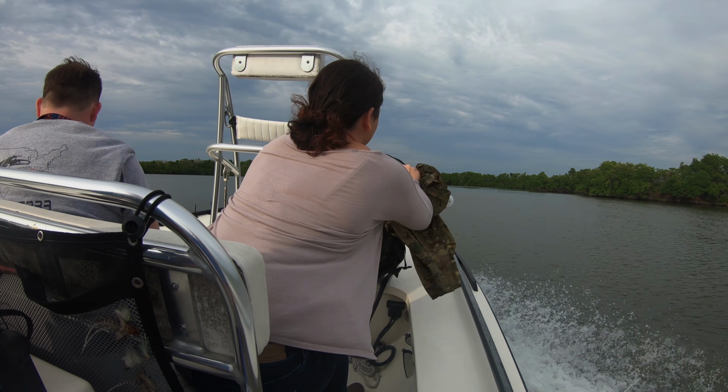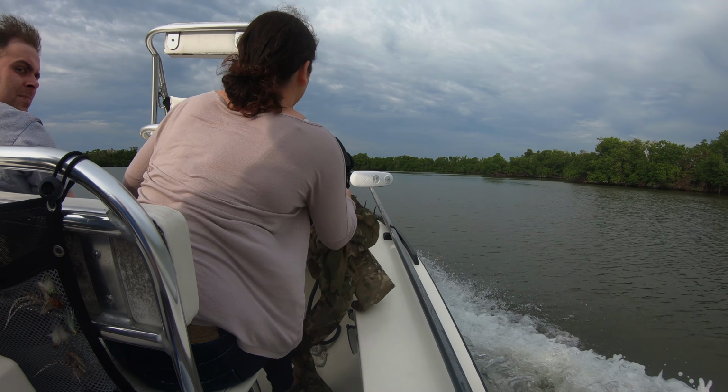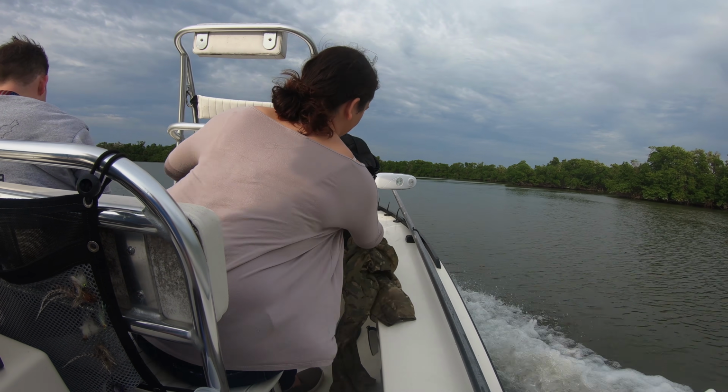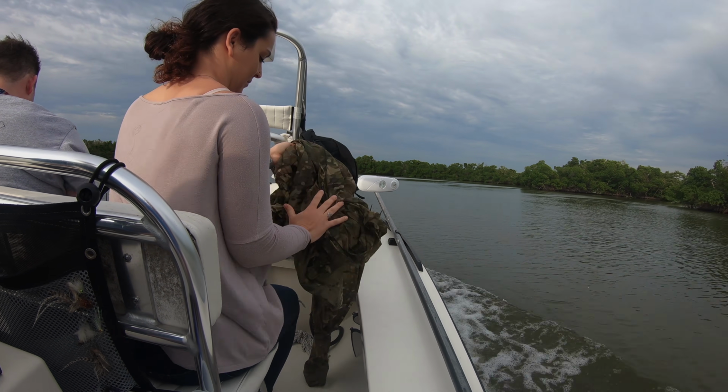Doing some field testing on some of the new ponchos, guys. I only made a few of these. I'm not gonna put them on the website, but I've got some available for sale. They pack down real small, fit in a quart Ziploc bag.